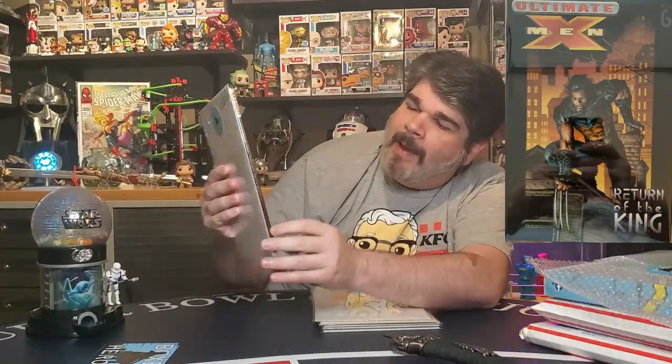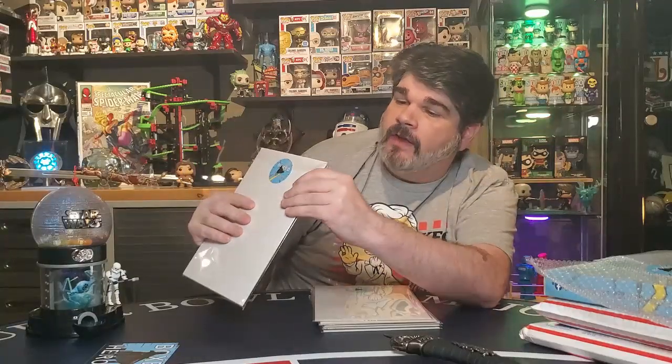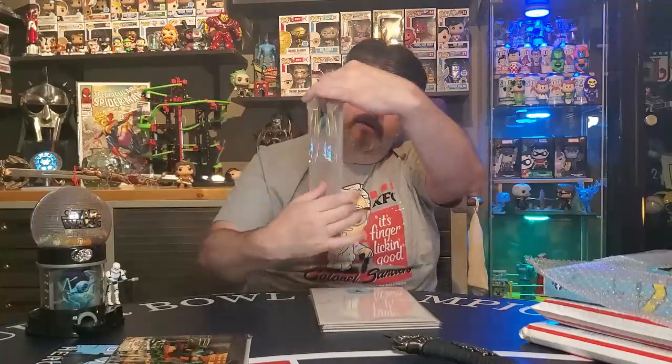All right, first one is Ultimate X-Men, The Return of the King. And it looks like a paperback, and you can see it's pretty thick. It's actually very thick. I'm not really into trade paperbacks too much, but I do like X-Men, and that's a cool one. Got a cool cover. Hopefully you think that one's cool. All right, let's see what else we got.